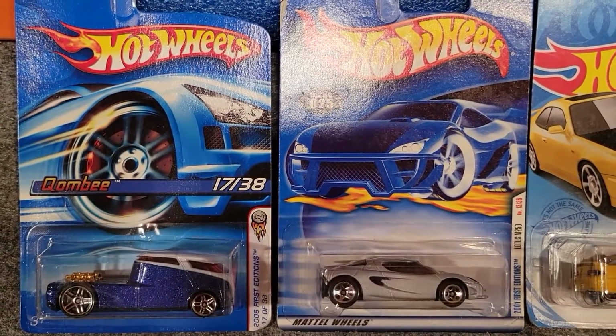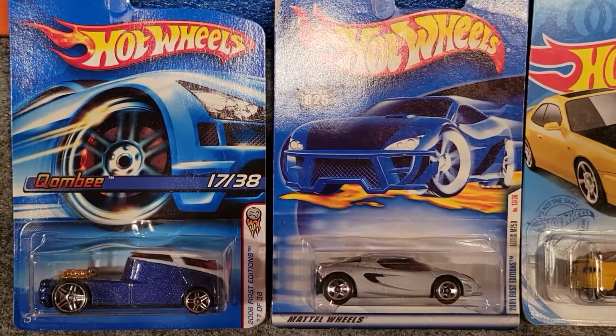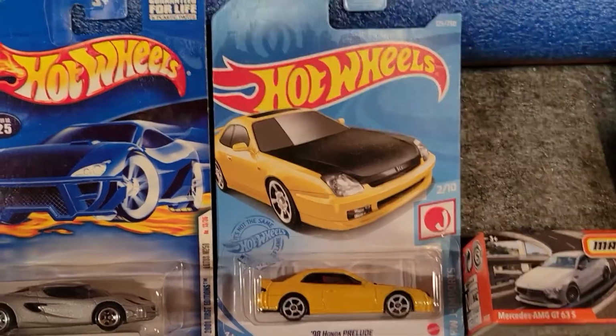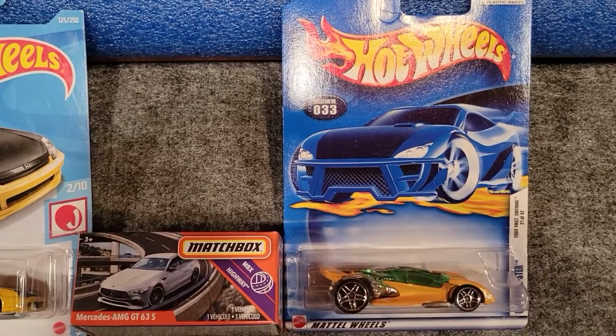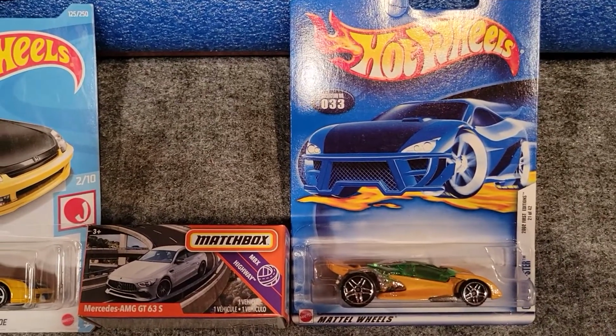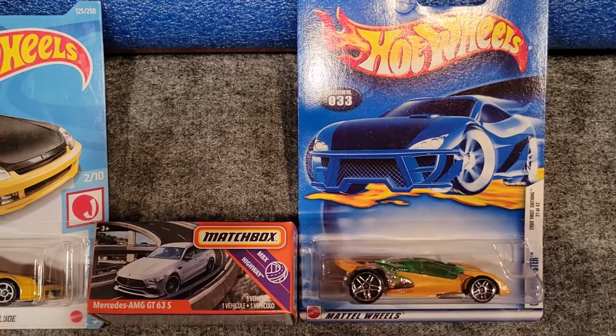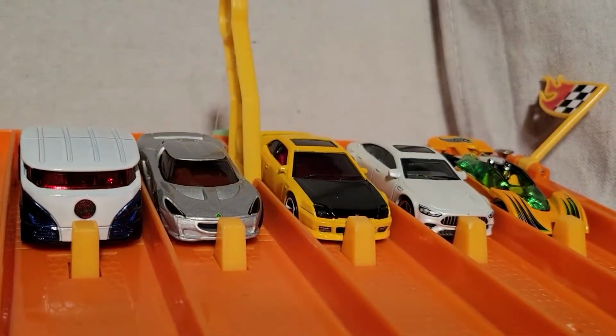First up is a Quambi, then we've got a Lotus M250. Here in the middle is a 98 Honda Prelude. Then we've got a Matchbox, and it's a Mercedes AMG GT63S. Then we've got an open Roadster. We're lined up and ready to race.